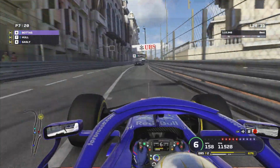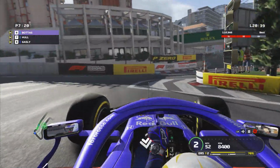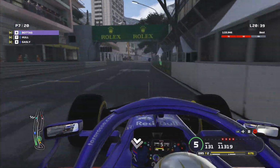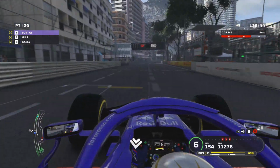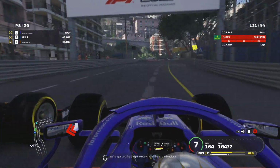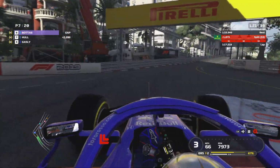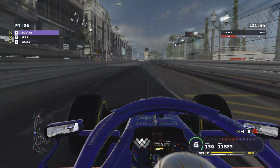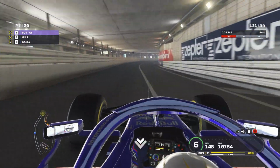We've had one gearbox issue. Let's try and not have another one, but Bottas has disappeared down the road and now Pierre Gasly is up behind me. Realistically, I really don't want to hold him up, so I'm going to try and make it as easy for him to pass me as it was for Bottas. But through turn 1, Gasly wasn't able to get as far ahead of me. So I'm looking behind. I'm seeing where Gasly is.